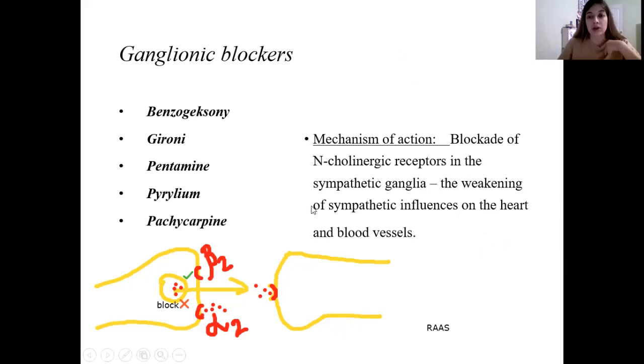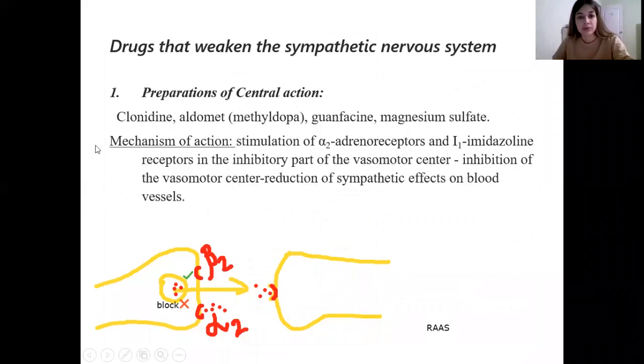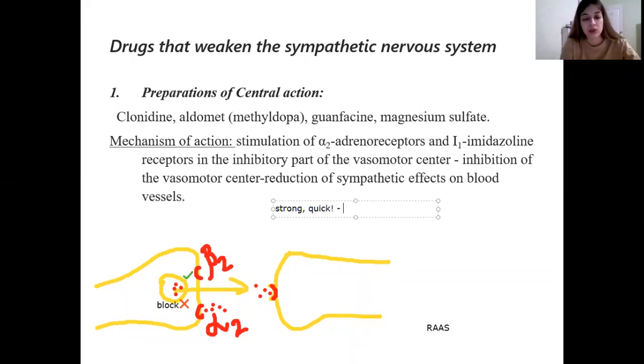These drugs are effective. Okay, I forgot to tell you about the previous ones. Let's first go back to the previous. These centrally acting drugs work strongly. They are strong, effective, and have a quick effect. So we can use them in case of emergency, for example, hypertensive crisis. Direct effect on the CNS gives you strong action and quick action.